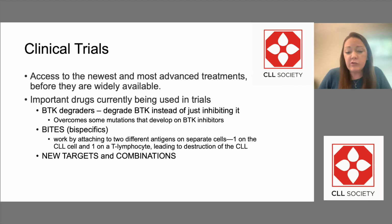Important drugs currently being used in trials. We have BTK degraders. These degrade BTK instead of just inhibiting it, like the BTK inhibitors. What this does is allow us to overcome some of the mutations that you may develop when you're on these BTK inhibitors that make you refractory or unable to take them anymore. BiTEs, or bispecifics. These work by attaching to two different antigens on separate cells, one on the CLL cell and one on a T lymphocyte, and that leads to destruction of the CLL. An example of this is EPCOR, and those of you who are probably following Dr. Kaufman's journey with EPCOR, this is a bispecific. There are also new targets and new combinations all the time that we're putting together and investigating.